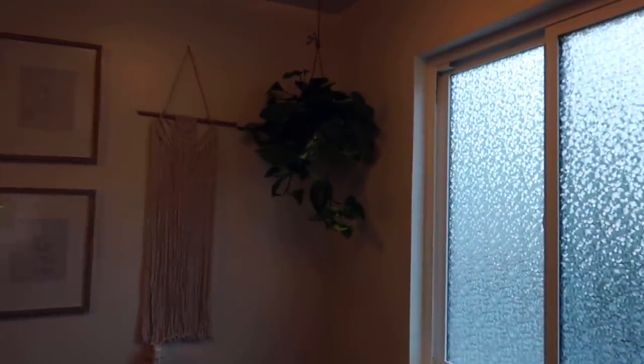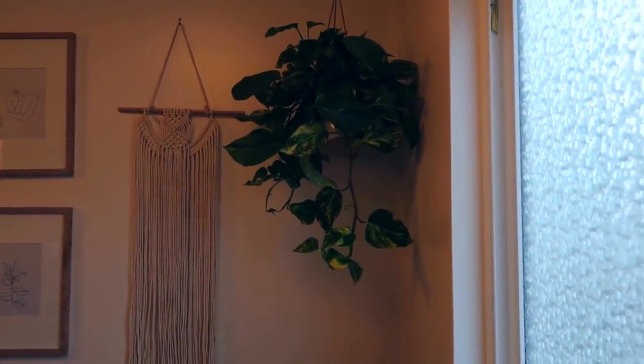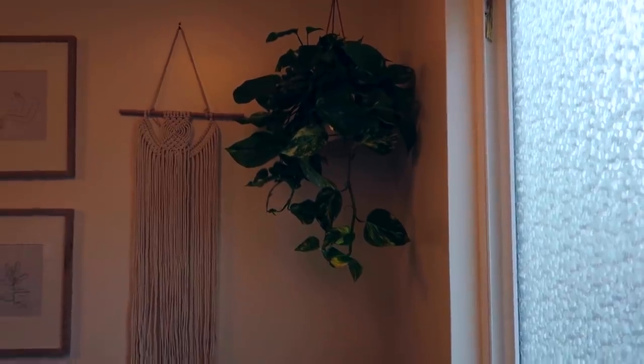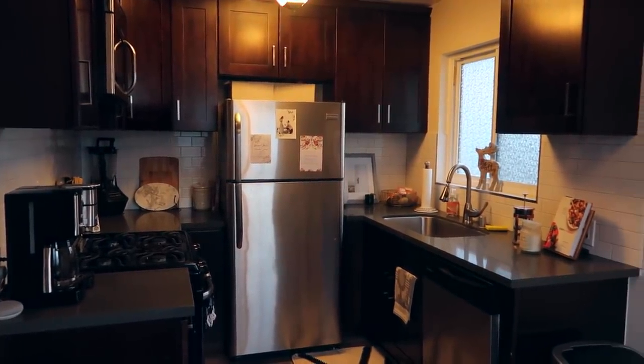I recently added this huge plant. I feel a little guilty because the plant is way too big for that pot, but you know, it's thriving, so I guess it's happy. And this way is the world's smallest, but you know, pretty cute kitchen.